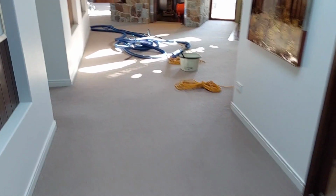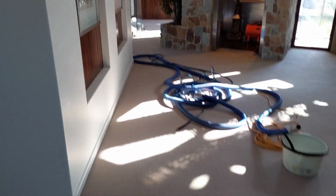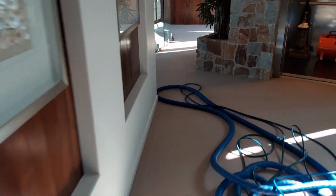Yeah, another lounge living area up here on level 2, and the carpeted hallways make up probably the area of 3 normal houses.